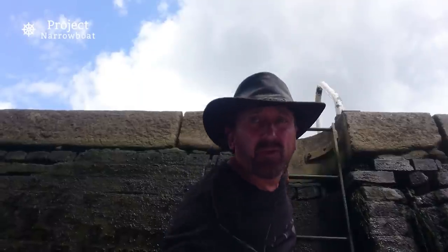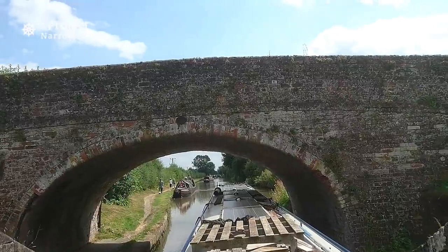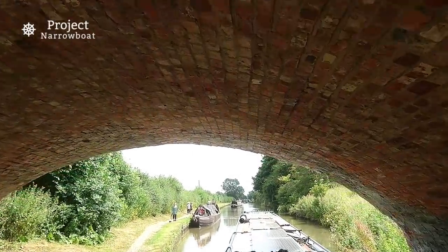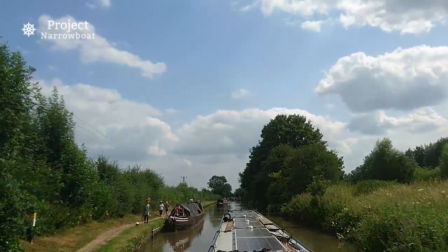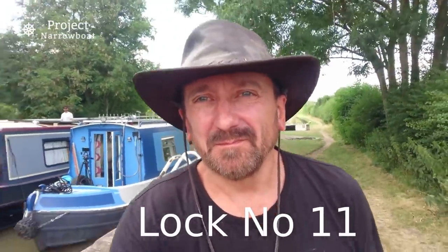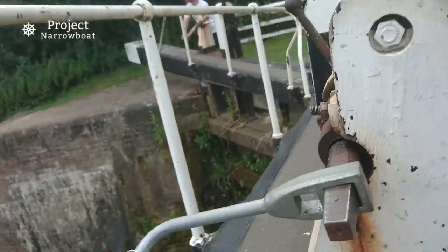Oh, the things I do for you lot. I can leave the gates open as there is a boat waiting to go in. Well, this one's lock 11. It's got a stiff old mechanism. No chance.